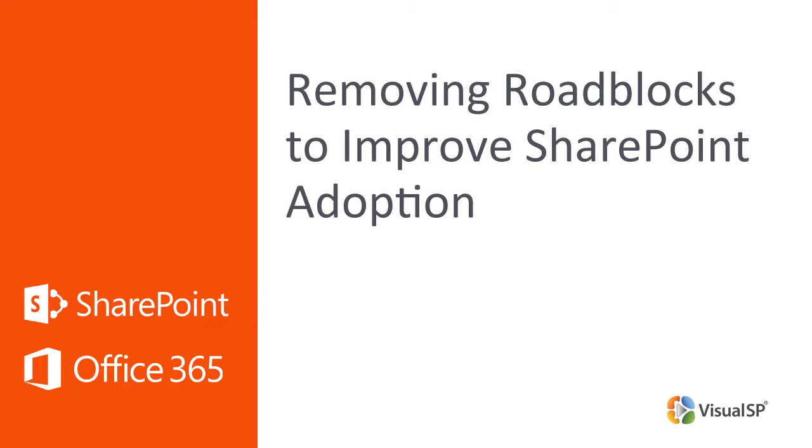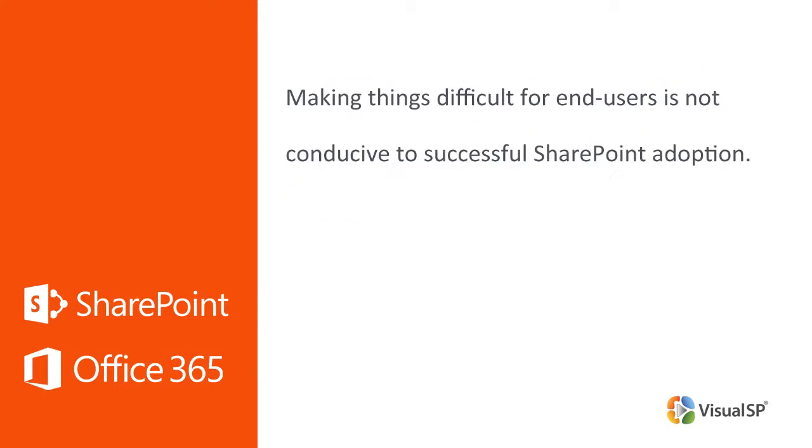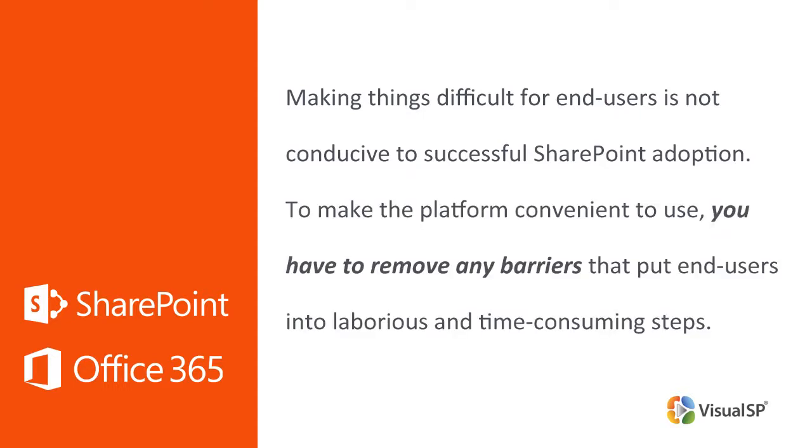Removing roadblocks to improve SharePoint adoption. Making things difficult for end users is not conducive to successful SharePoint adoption. To make the platform convenient to use, you have to remove any barriers that put end users into laborious and time-consuming steps. In this short video, Curtis Hughes, CIO at Midrex Technologies, outlines steps for the starting point.